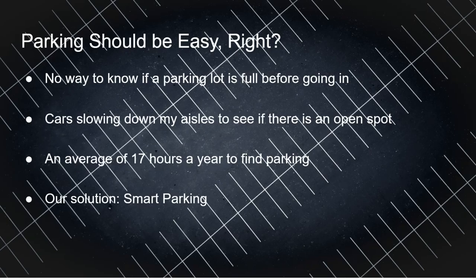Parking should be easy, but it is not. The only way to find a spot is to go into the lot and search for one, which ends up taking time. Speaking of that time, it averages about 17 hours a year for the daily driver to just find one, and in major cities that number is much larger. So there has to be an easier, more efficient way to find a parking spot.